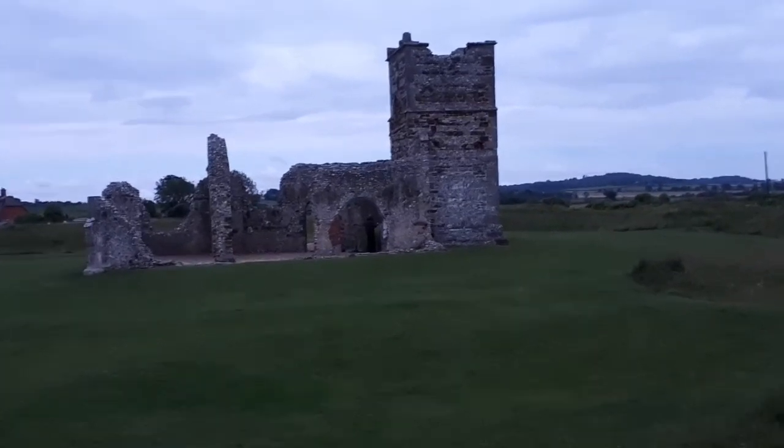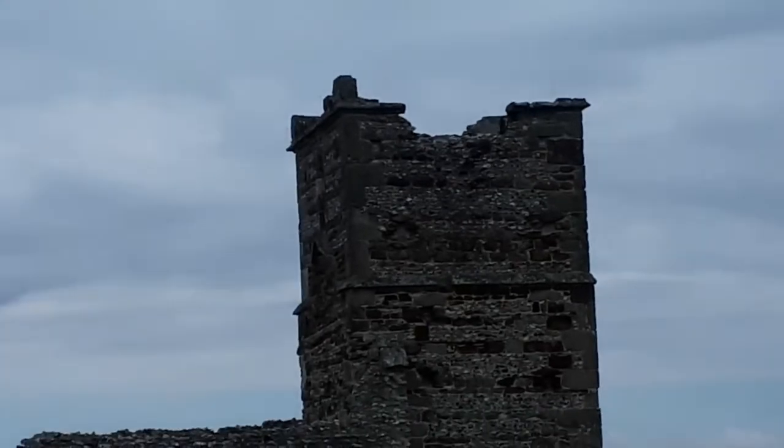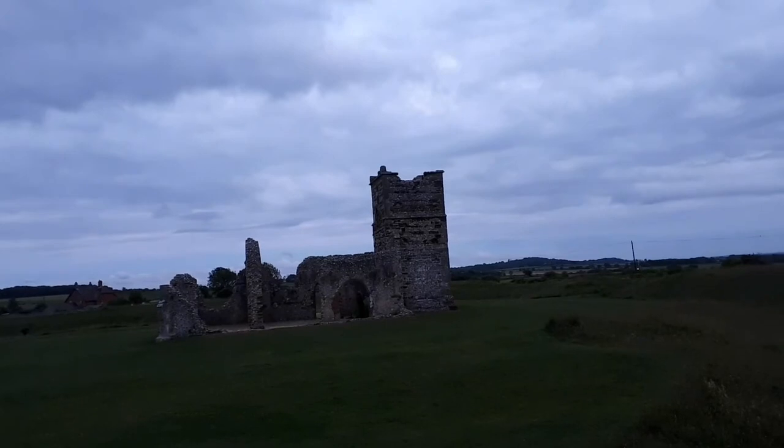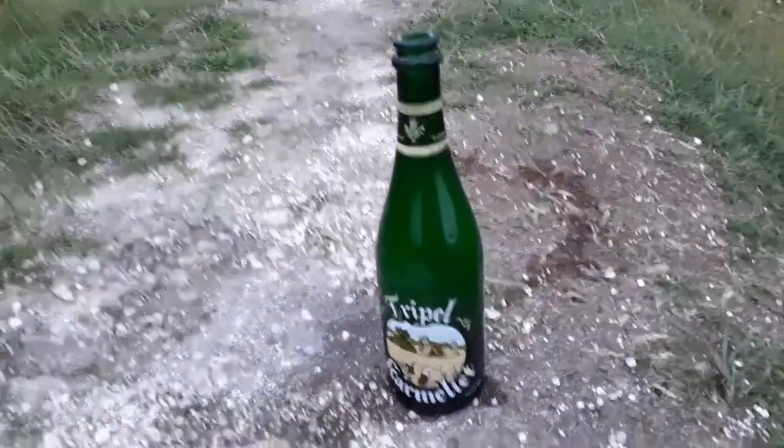If I zoom in, you probably can't really see it, but at the very top left-hand corner, they're all buzzing around. Them bee things. Loads of them. Top left-hand corner of that tower. My Belgian beer fizzed over a bit. Not nice.